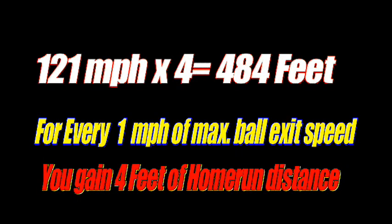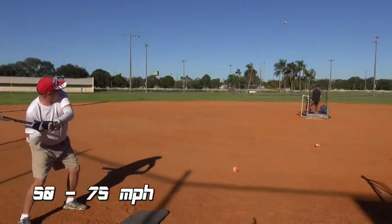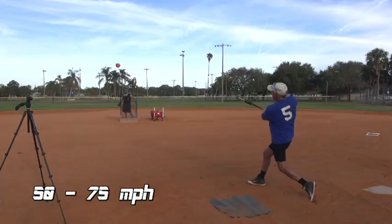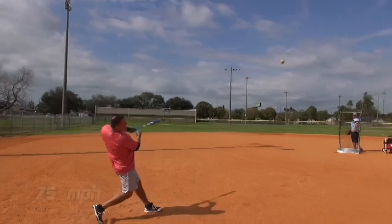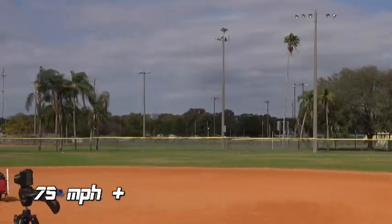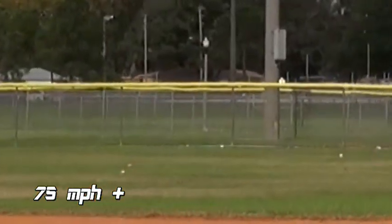Most of our less than rec athletes range from 50 to 75 miles an hour exit speed. Typically, they top off below 300 feet in distance. Let's take an athlete who has nice hitting mechanics and is a consistent ball striker. For instance, 75 miles an hour gives you a plus or minus range, times 4, of 300 feet on a properly struck ball.